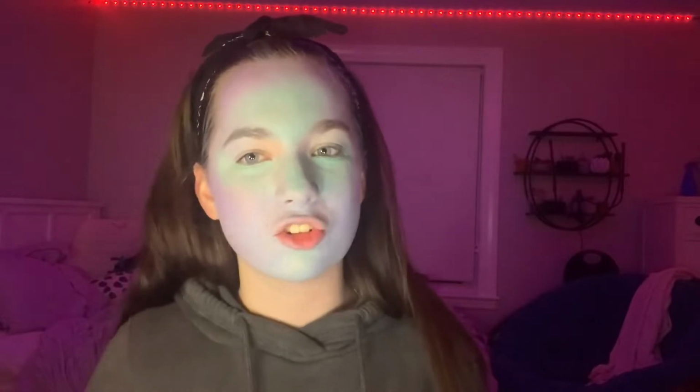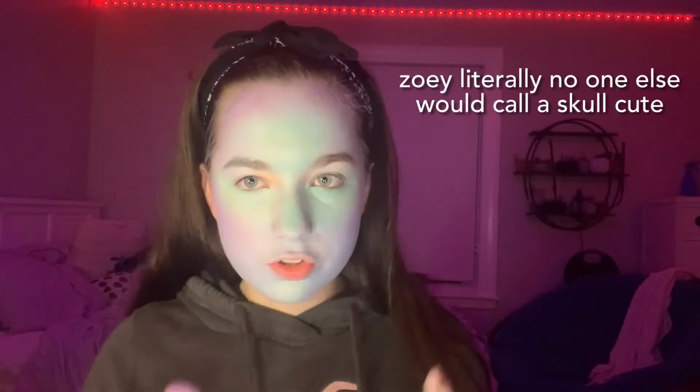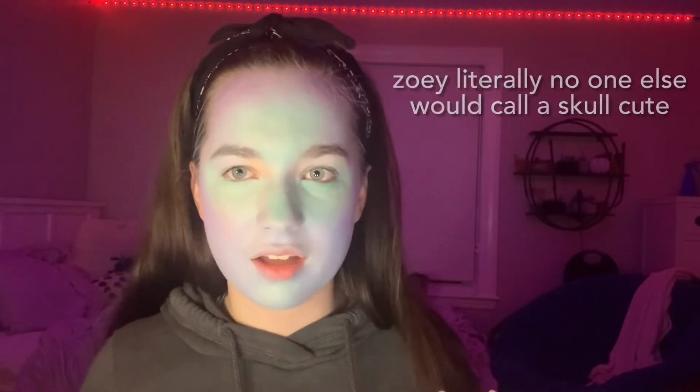Obviously that looks strange, but in terms of the colors it's not looking that bad. I could turn this into like a cute skull look or something like that. Just knowing where it's headed is what scares me.